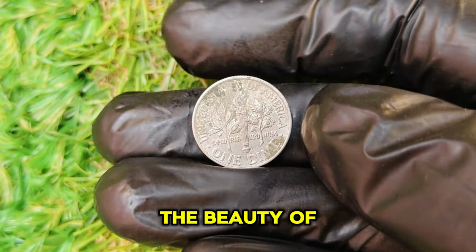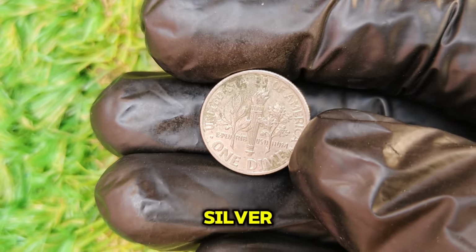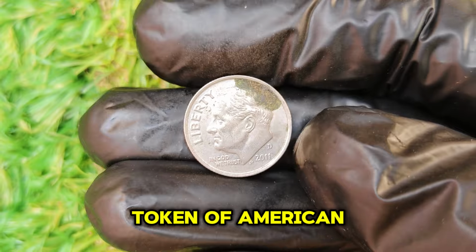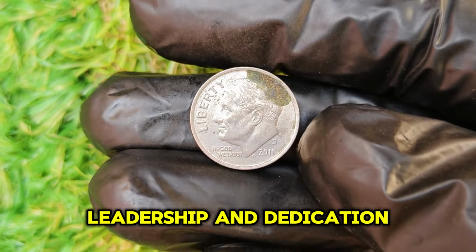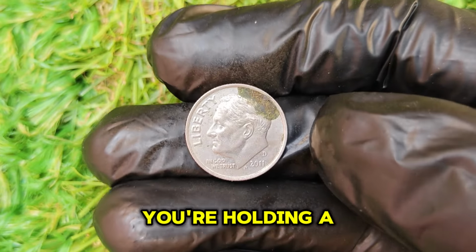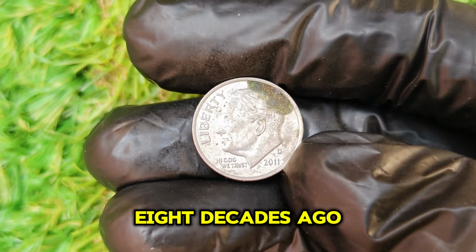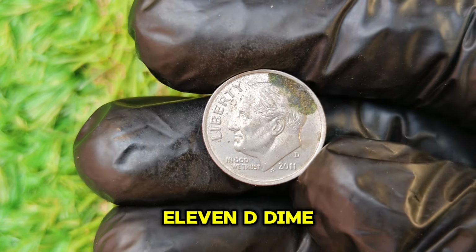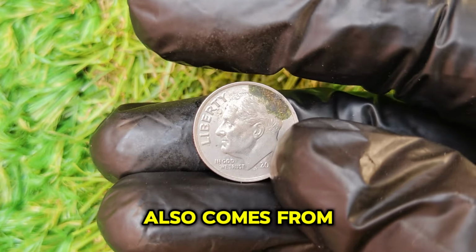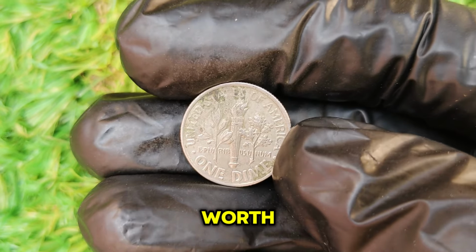There's also the beauty of history attached to every dime. While the Roosevelt dime may not be made of silver anymore, its symbolism still shines bright. It's a small token of American resilience, leadership, and dedication to progress. Every time you hold a Roosevelt dime, you're holding a piece of history, a continuation of the legacy that began almost 8 decades ago. The value of the 2011 D dime doesn't just come from its metal content or rarity. It also comes from its story, the possibility that something so common could hide extraordinary worth.